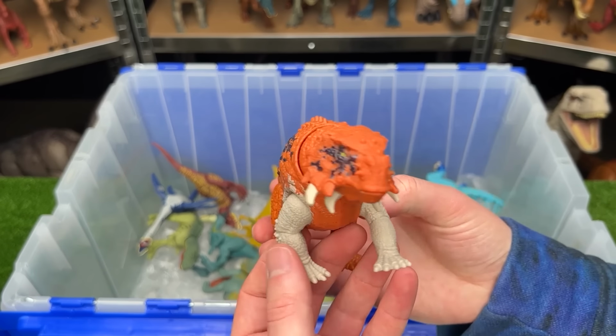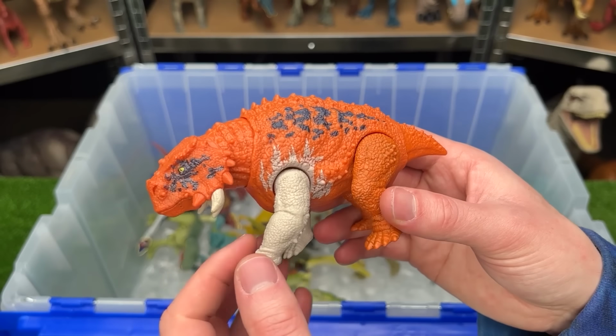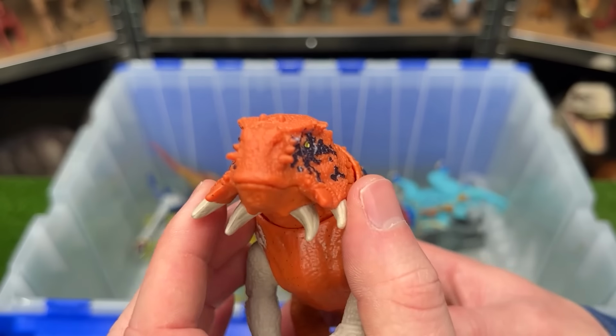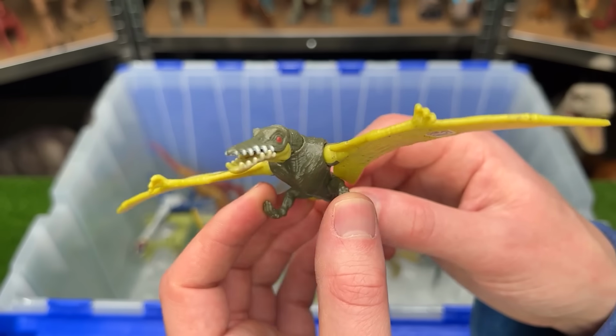Now here's a crazy looking dinosaur. This uncommon species is called a Scutosaurus. It's got a bright orange body and it walks on all fours, and check out these huge horns underneath its chin. I've got a few more winged dinosaurs in here.